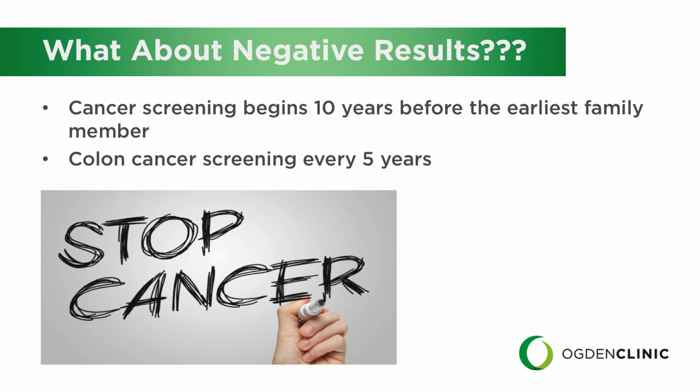So cancer screening should begin 10 years before the earliest family member, and that's usually across the board no matter what cancer they have, colon, breast, uterine, all those things. We should be screening for 10 years before their earliest family member. And colon cancer screening should be done every 5 years in someone with a family history. Do you have any other things on that? Not 10 years. And it may be more often than that, depending on whether we find polyps, what's happening during their colonoscopy, but they definitely won't get out any more than 5 years. They won't be that patient that gets to go every 10.